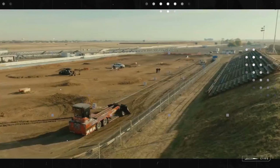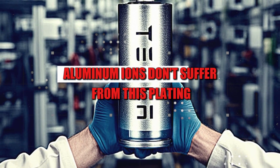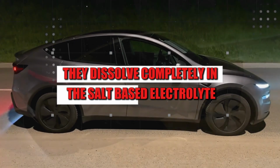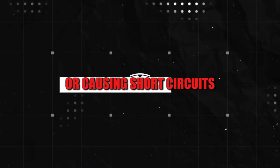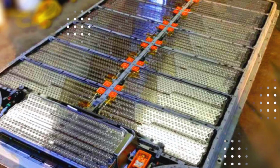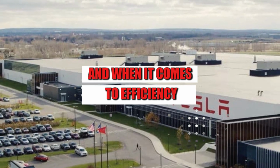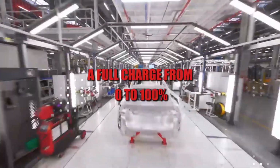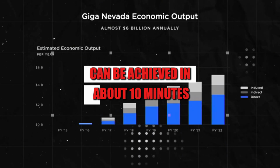Enter aluminum, and with it, another twist. Unlike lithium, aluminum ions don't suffer from this plating. They dissolve completely in the salt-based electrolyte, without accumulating in the wrong places or causing short circuits. This allows the battery to be charged under extreme conditions without compromising its integrity. And when it comes to efficiency, the number is impressive. Even at minus 22 degrees Celsius, a full charge from 0 to 100% can be achieved in about 10 minutes.